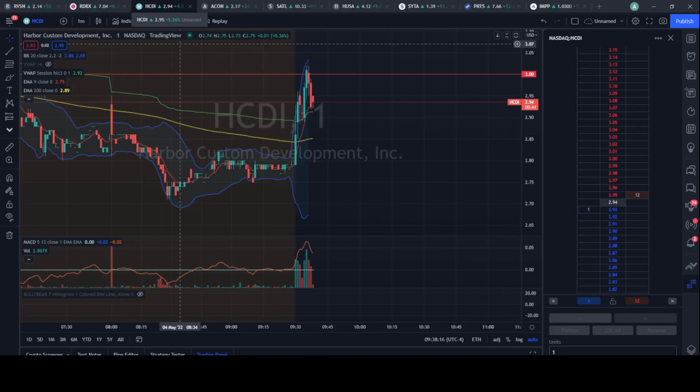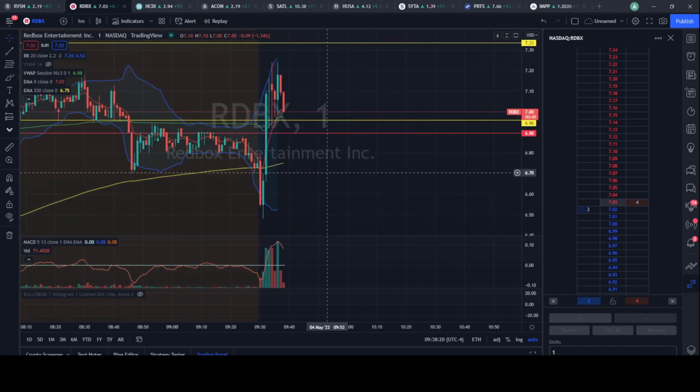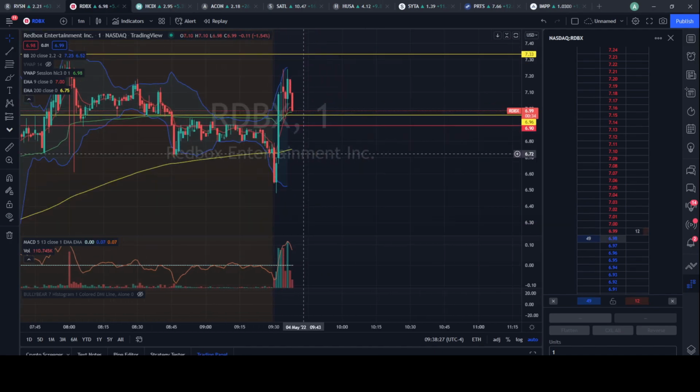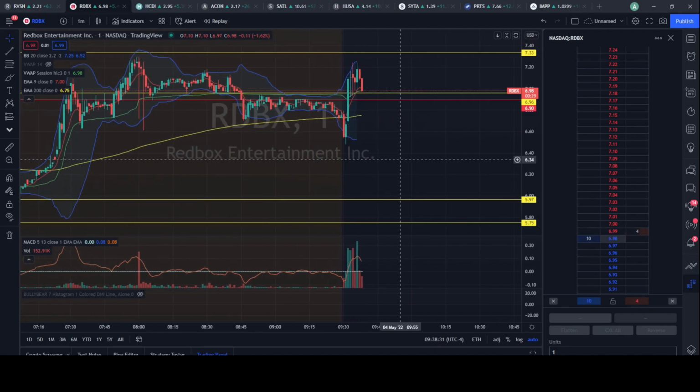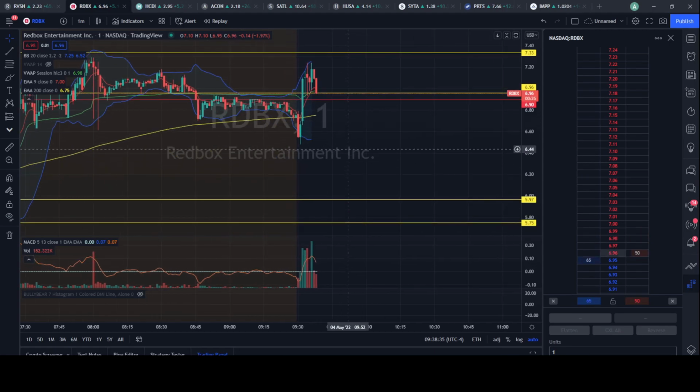MACD's pointed down. Volume's a little lower right now, so I might leave that alone. We have RDBX also hitting that VWAP line. We do have a support line underneath, not from anything we drew today, but previous levels. So it could hold here. I would have liked to spend some time to draw on those support and resistance lines, but we'll see.